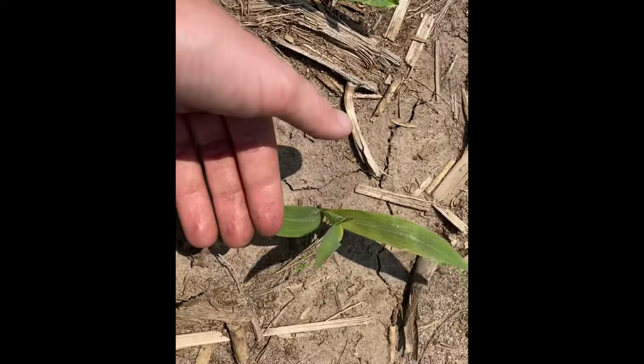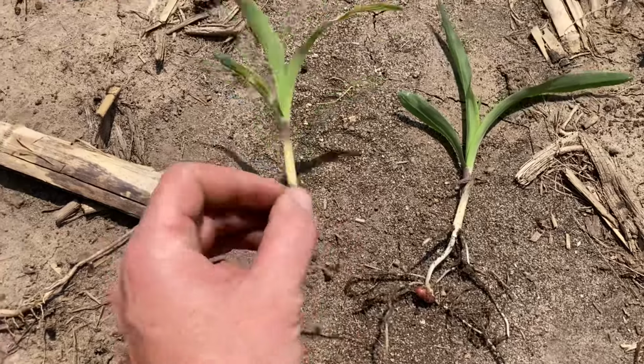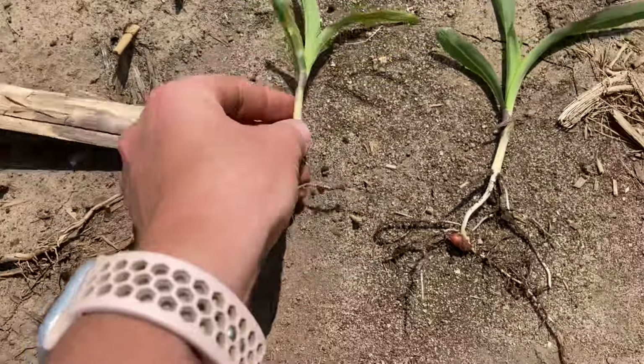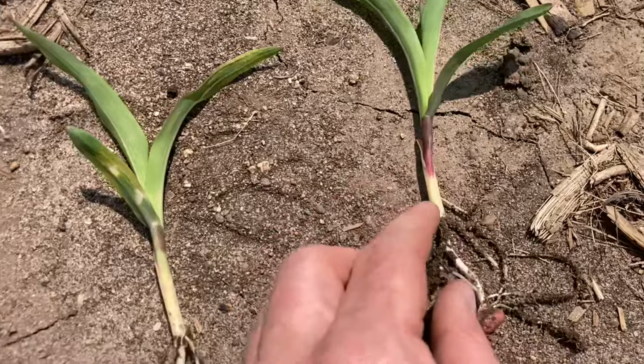These guys look good. In these scenarios, I like to pick out a good plant and a bad plant and really tease out what the differences are. So this one actually doesn't look that bad, but we've got that discoloration of the leaves. And then we've got this nice happy guy here. We've got a V1 plant, good color on him, good size.